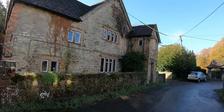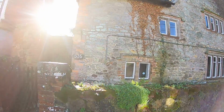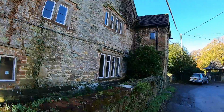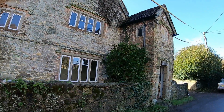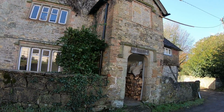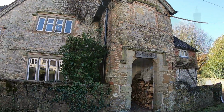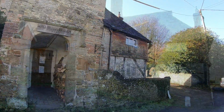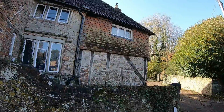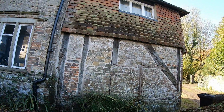This must be an old school. I bet this was an old school. No, it's the old manor house. The old manor house. Something's been filled in there at some part in the past. Just look at this. Oh, it's empty. It's actually an absolutely empty building. I love the fact they've got the number. Look, 534, 535. So the numbers are going that way by the looks of it. Fantastic old timber frame building. Just look at this. A wonderful stonework. And a mixture of stone and brick.